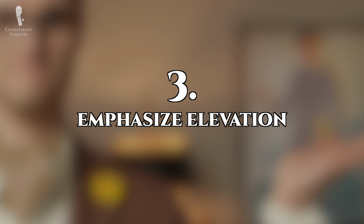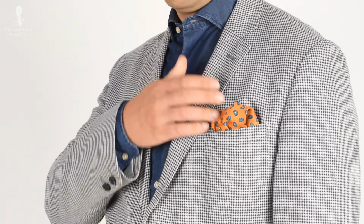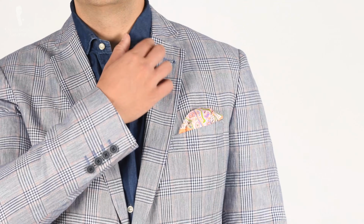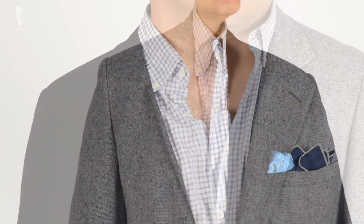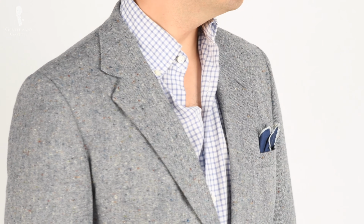Pointer number 3, emphasize elevation. Pocket squares are a great way to dress up a look, especially if you happen to be wearing a jacket without neckwear. They add visual interest, and you can choose a scintillating pop or understated elegance. All it takes is the simple addition of a pocket square.